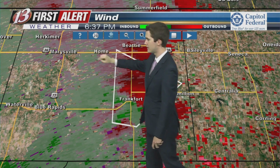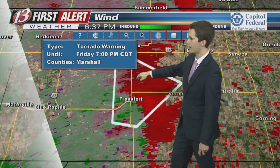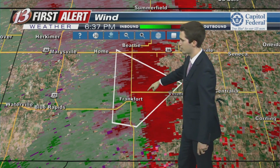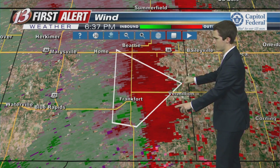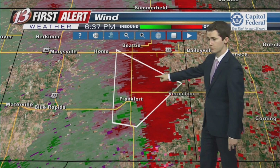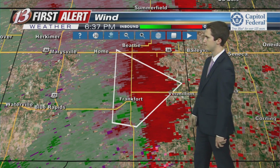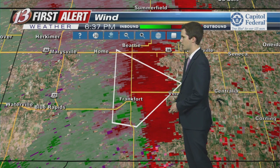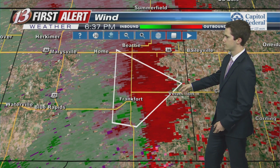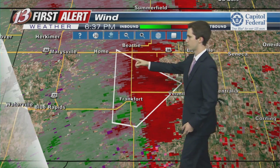Other than that, it's mainly rural sections of eastern Marshall County. Kind of to get your bearings about you, there's Marysville. So this is well to the southeast of Marysville in the eastern part of Marshall County. So it's really just Frankfurt. But if you are within some of the rural sections here of Marshall County, go ahead and take your tornado precautions just in case, as this storm continues to lift off to the northeast at around 30 miles per hour.